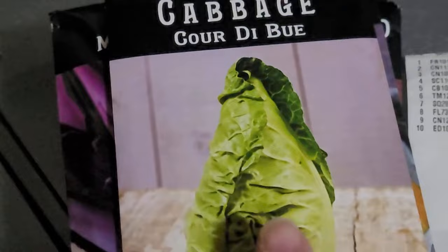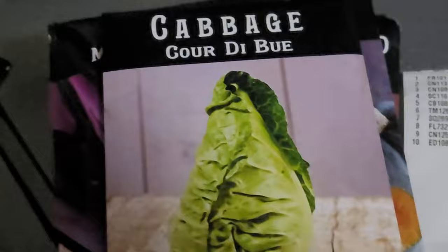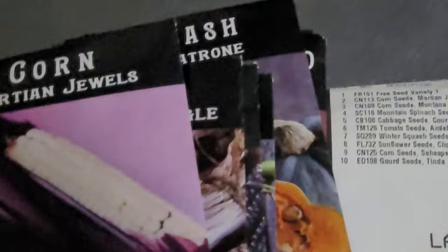This is not a duplicate order. That happens to me too, like I accidentally buy the same thing. The previous order, the day before, I bought these. And then they gave them to me for free. That's my next order. Okay, then I bought the Martian Jewels corn, and those were not bad.